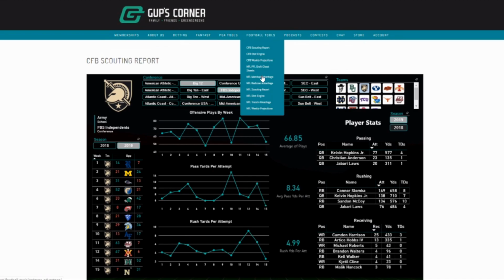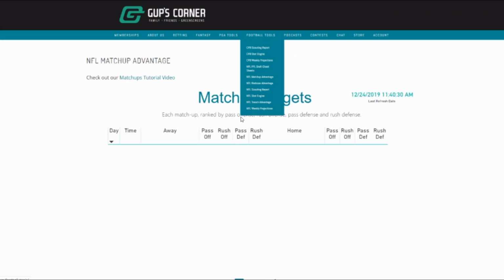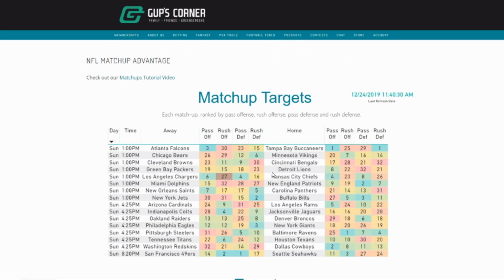Same for NFL. We had the red zone advantage on the NFL that was kind of unique for that. So this kind of told you the breakdown of the matchup advantage. All these will be overhauled and enhanced through the offseason. This is our first year to roll them out. And we also will have a lineup generator, hopefully by the same provider that's going to do the golf lineup generator. So that'll be an add-on as well.